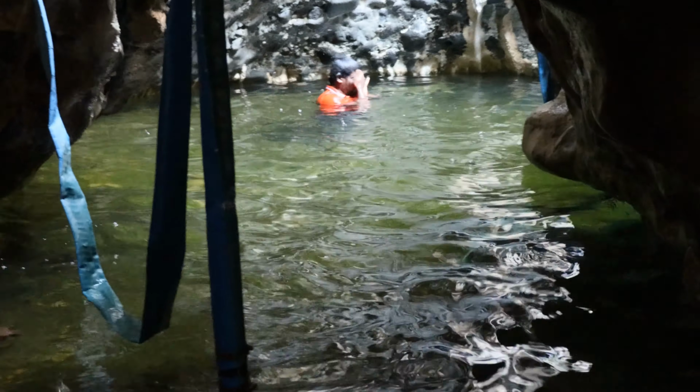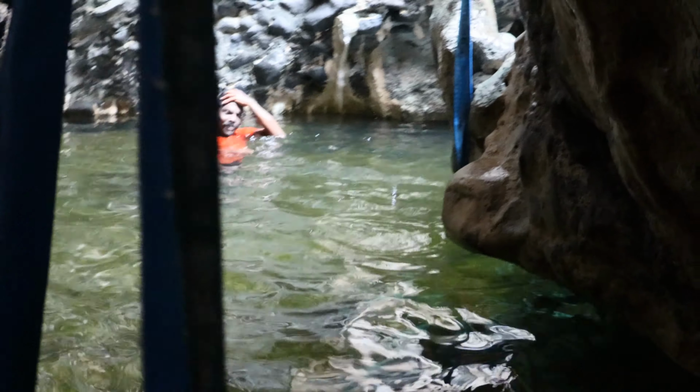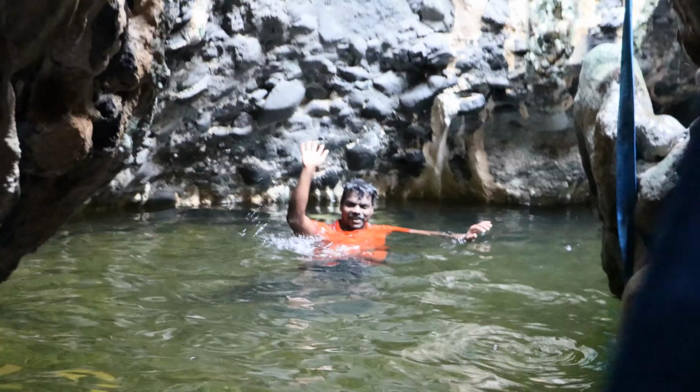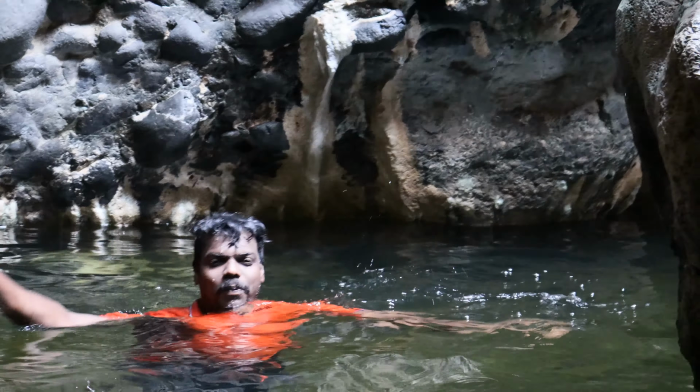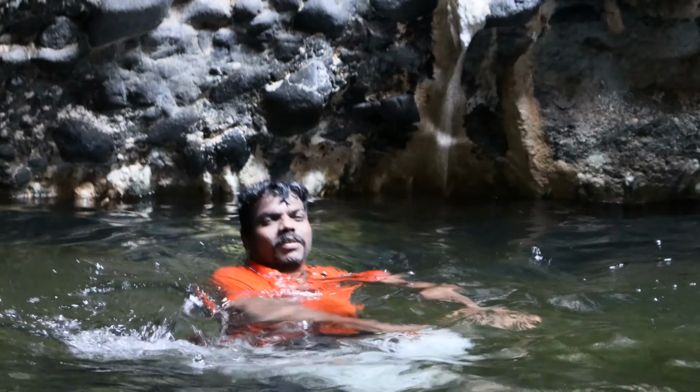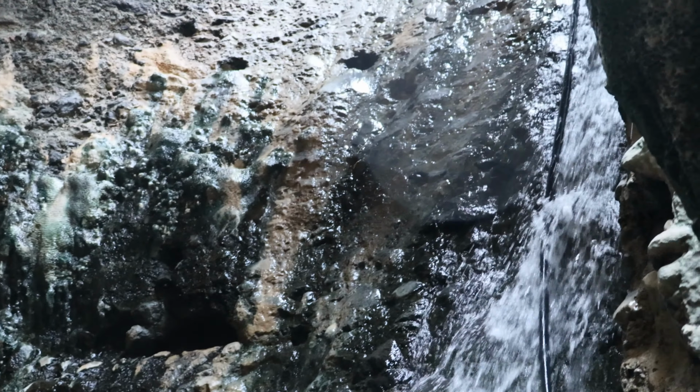Much stone over here, but here see a person. Oh, already there. We have a falls over here also.